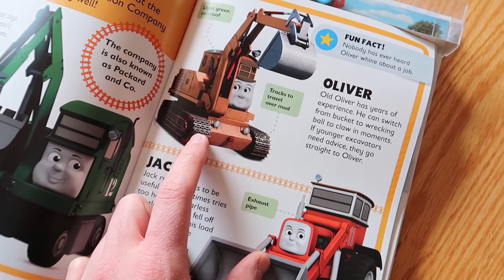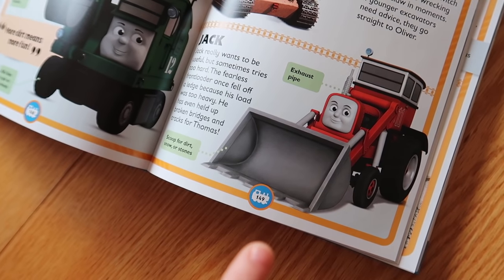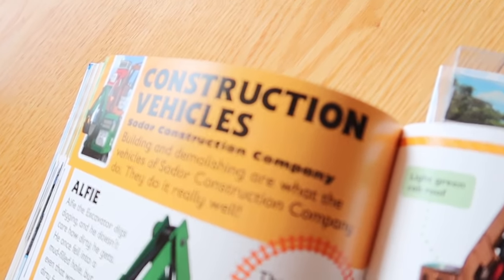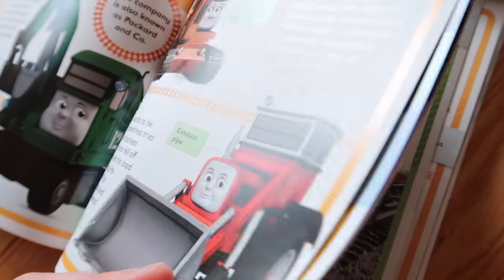Oliver. We should get that. He's an excavator. Yeah, and we should get that girl. That's Jack. Yeah, she has a big scooper, and we should get that girl, too. We should try to find these, because that would be pretty cool to get these. I think you would enjoy it. I know we have this one. We got to get this one and this one. We'll find them.